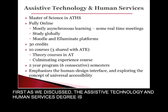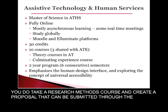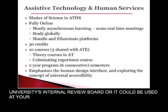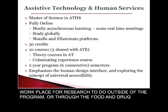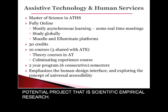First, as we discuss the Assistive Technology and Human Services degree, it is a Master of Science in Assistive Technology Human Services because it is an applied degree. You do take a research methods course and create a proposal that could be submitted through the university's Institutional Review Board, or IRB, or used at your workplace as a proposal for research that you could do outside of the program, or through the Food and Drug Administration, the FDA, or the National Institutes of Health. So the idea is that you leave with a potential project, and maybe even having completed that project, that is scientific empirical research.